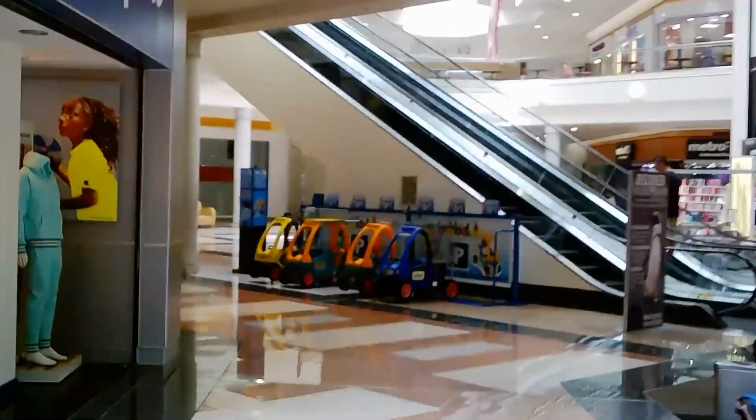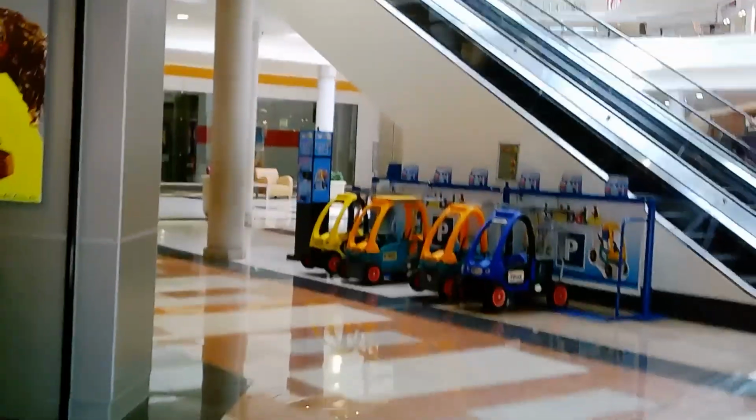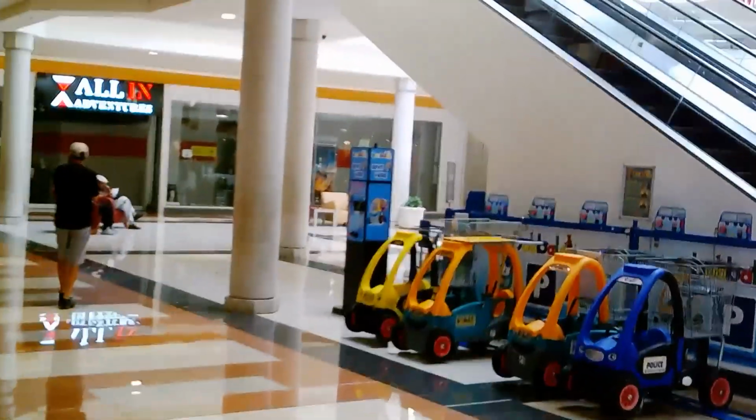And right there is where Ruby Tuesday used to be. Ate there a few times. Pretty good restaurant. Right there is where Dairy Queen and Orange Julius used to be. So now we're going to head toward the Macy's wing.